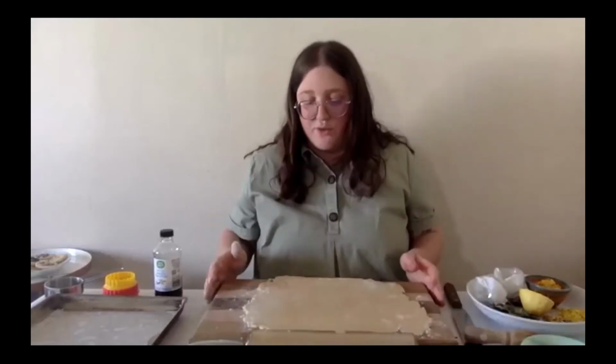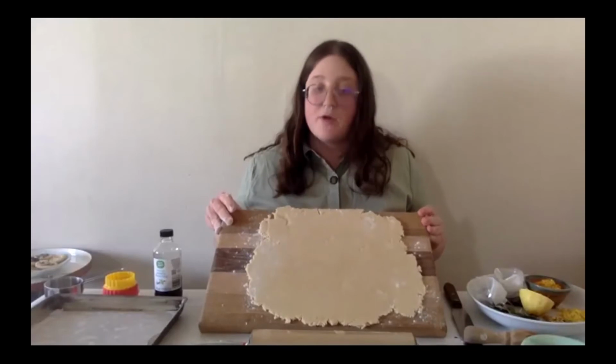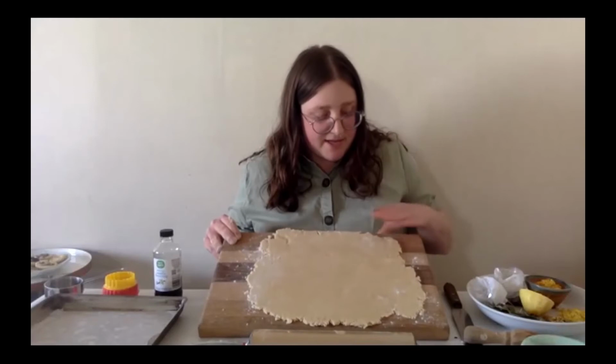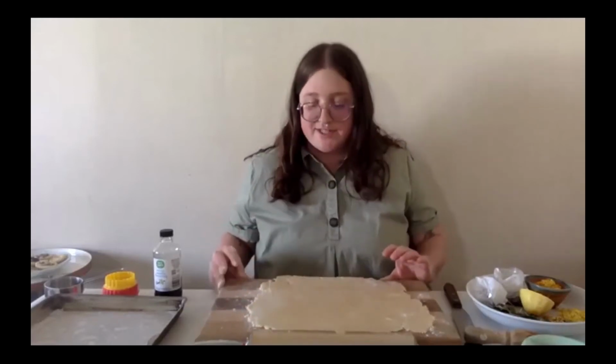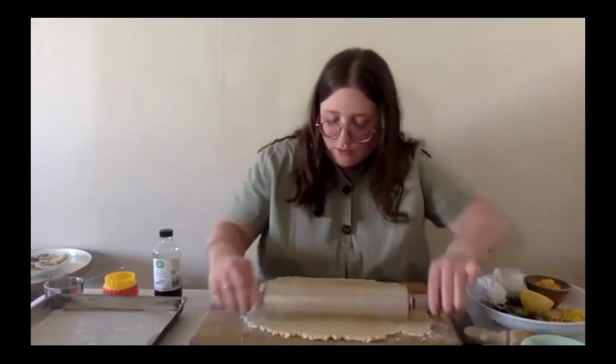So once I am done rolling it out, it's a nice thin layer like this. I'm not rolling it all out right now. I'll roll out the rest a little bit later. But to start, this is a great starting point. So once that is all good to go, I'm just gonna roll it out a little bit more.